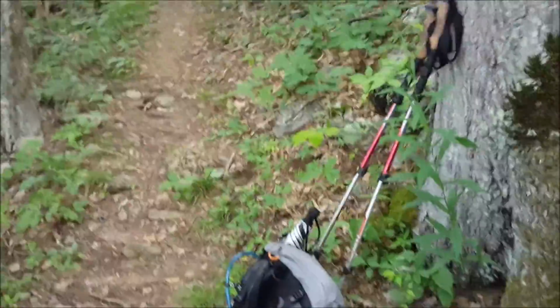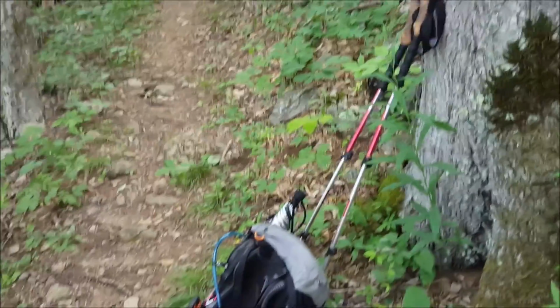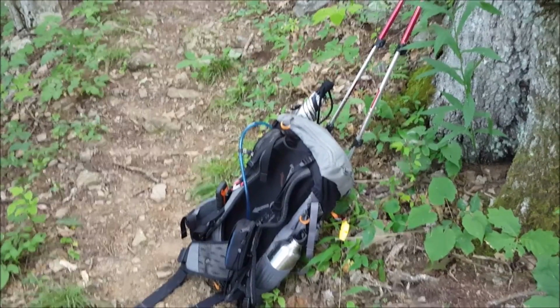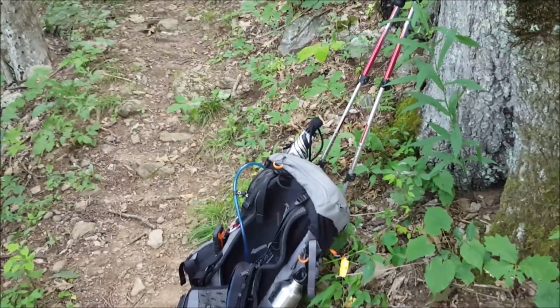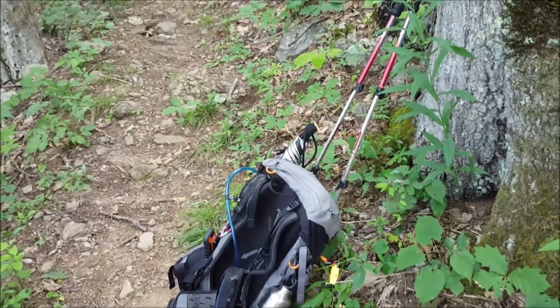Since I figured this trail would have no access to water because it stays high on a ridge, I actually brought a gallon of water, 2 water bottles, and a full bladder. Lunch, multiple snacks, rain gear. I really loaded up. It kind of feels like I'm actually backpacking, but it's just for a hard 15-mile day.